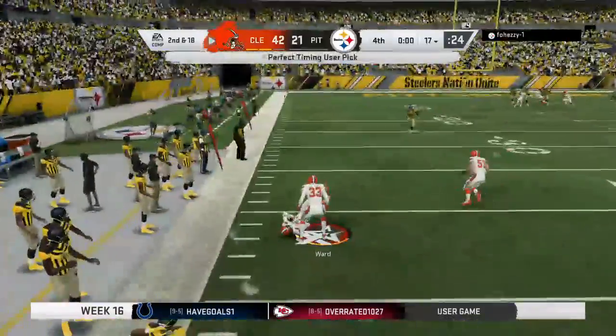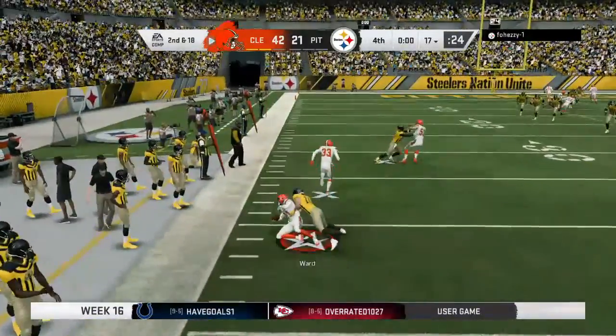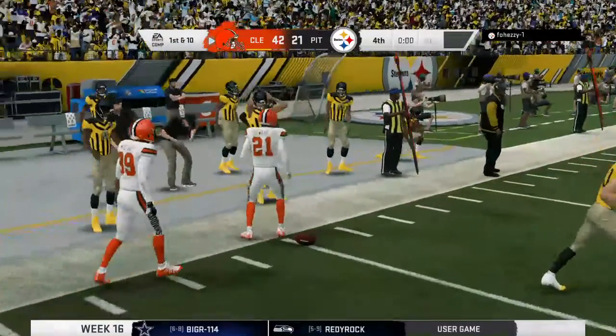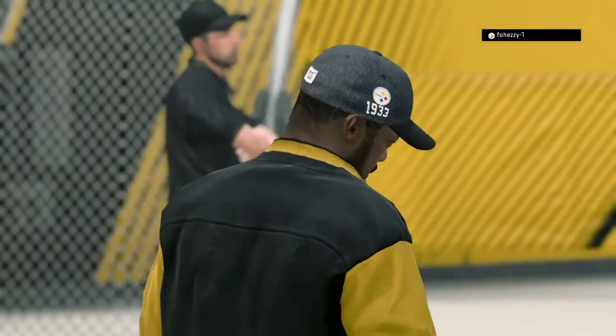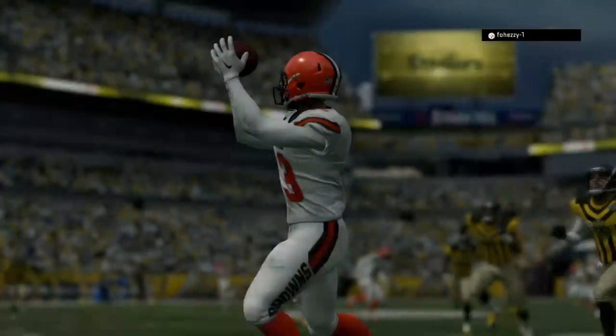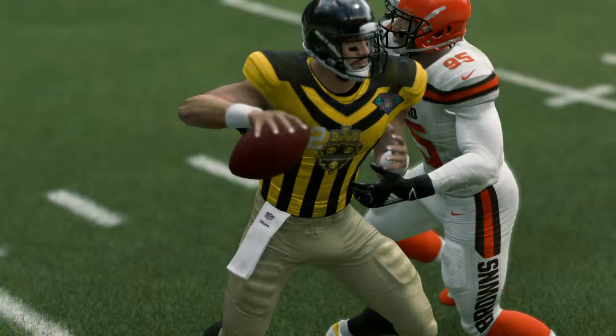Into heavy traffic, and it's intercepted. Picked up by Denzel Ward. And that will write a finish to this ball game. Well, Charles, it's one thing to win. It's another thing to win and put up the amount of points that they did. Boy, were they clicking on offense. They can't help but feel great about themselves, can they?